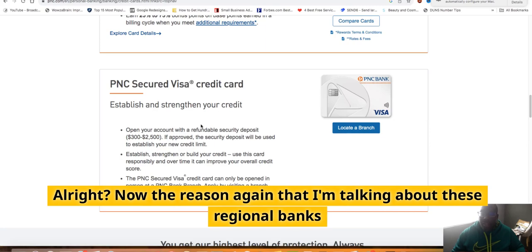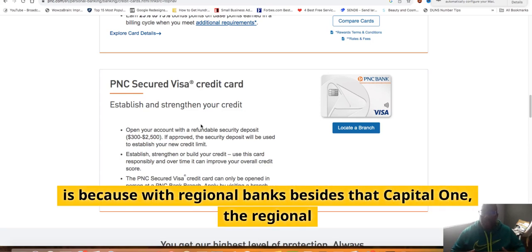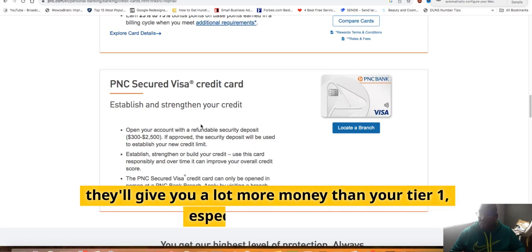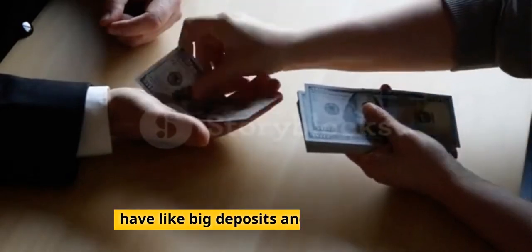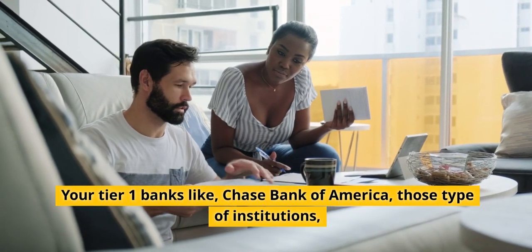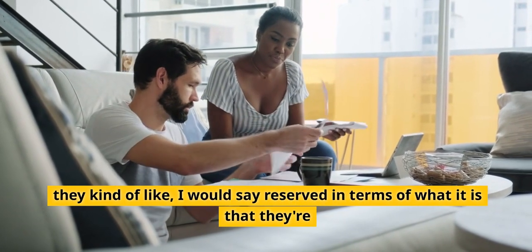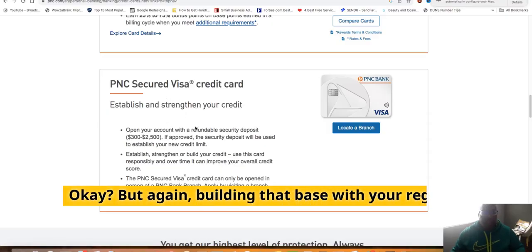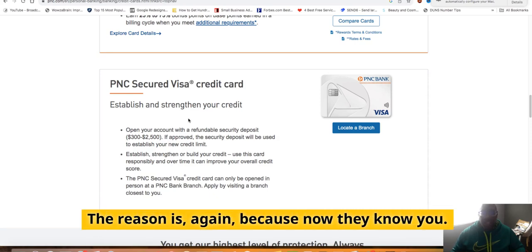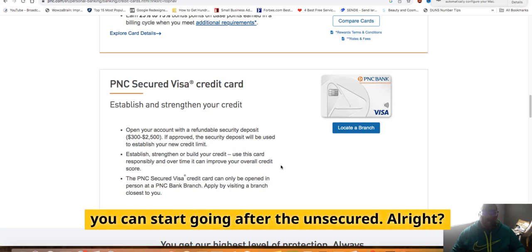Now the reason again that I'm talking about these regional banks is because with regional banks, besides that Capital One, when it comes to funding, they tend to be more forgiving, and they'll give you a lot more money than your tier one, especially if you don't have big deposits and stuff like that. Your tier one banks like Chase, Bank of America, those type of institutions, they're kind of, I would say, reserved in terms of what they're willing to give you, okay? But again, building that base with your regional banks is so much better when you have bad credit. The reason is, again, because now they know you. Give it 6 months, 9 months, then you can start going after the unsecured, all right?